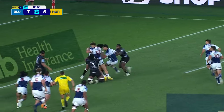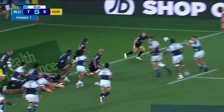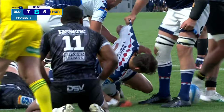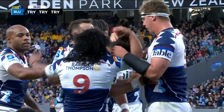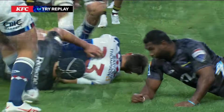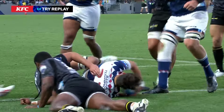Funaki. Lamb. Can't make it to the line. Funaki again. They're in this time. It's Forbes. Cole Forbes has scored. Being patient and then getting your big ball runners and finally they get an overlap. They had numbers loaded to their far side. Sorry. And it's Forbes that finishes.